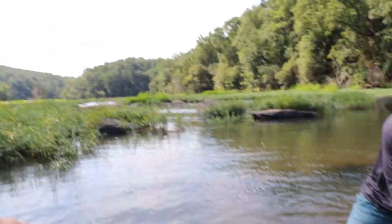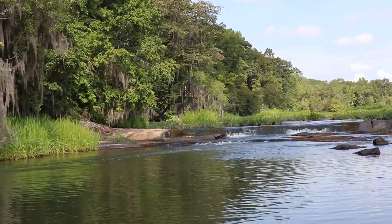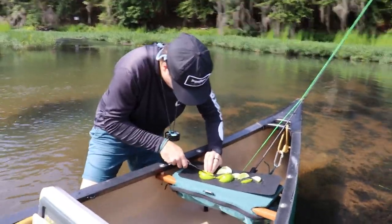All right, everybody. We just got done fishing this shoal right here. I think Colin pulled one out of there, but I didn't. We've still got a ways to go, so I think we're just taking a little break right now. Collin's cutting some limes up. Y'all can guess what comes next, right?